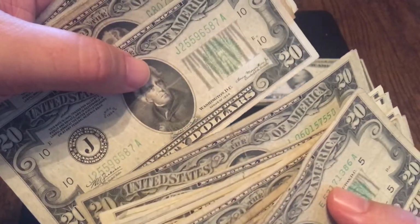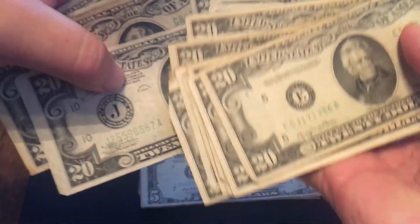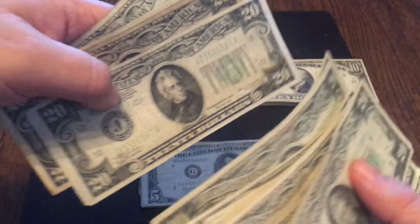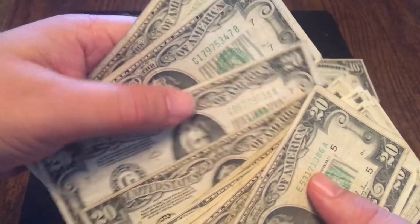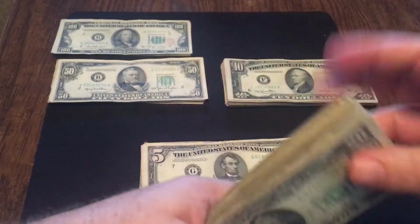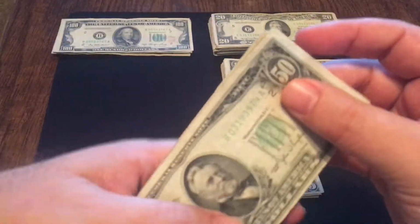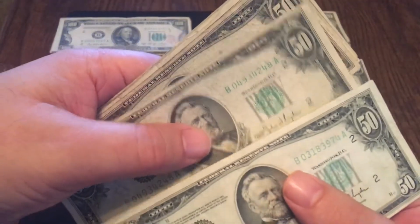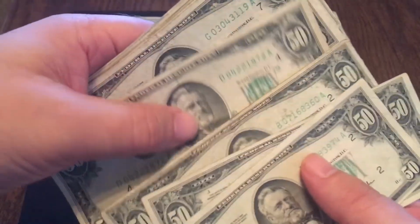Here's some of the 1930s, 1934. 1934 with the big circle versus the small circle there. Makes these easy to spot. Just an amazing find. One of the other things I'm going to do with these, since I've got so many, I'm not going to keep them all, obviously. I will be returning some of them back that are written on or torn. The 50s are just so cool.